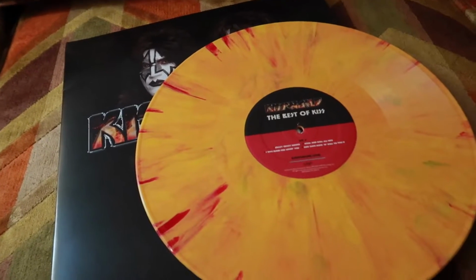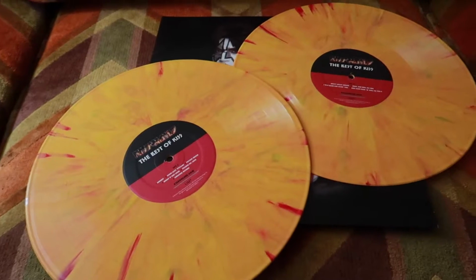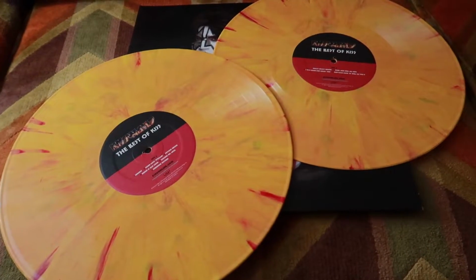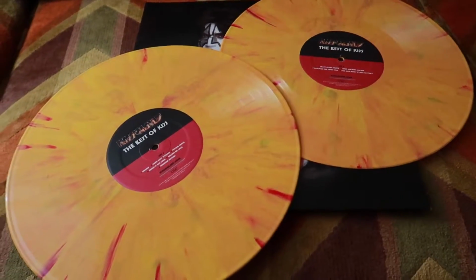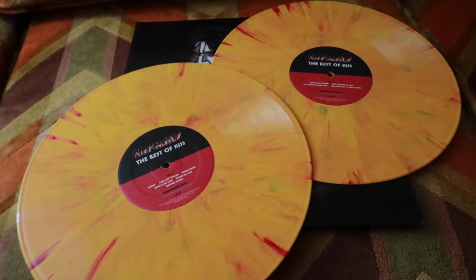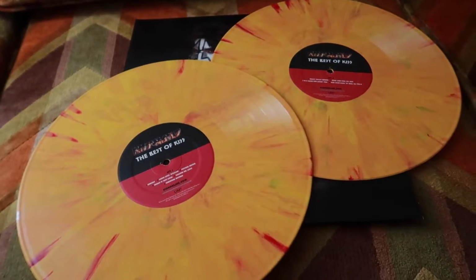Well, that swirl job is lame. And here's a glimpse of both records. I mean, that is just horrible. I wouldn't even consider that swirl. It is what it is, but to me, not a hugely cool colored swirl vinyl.